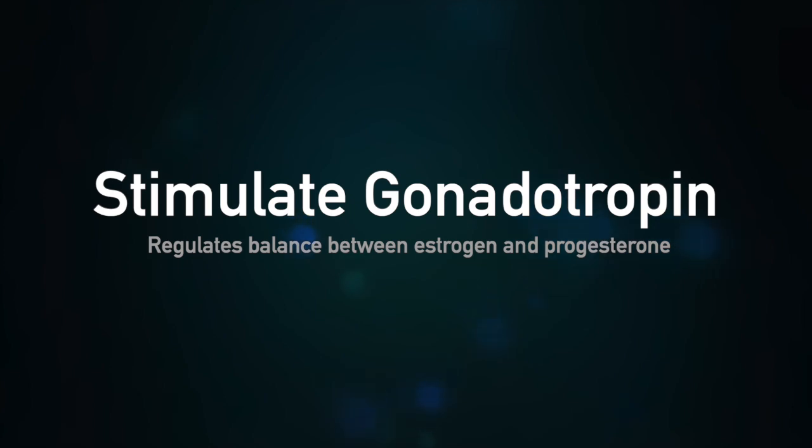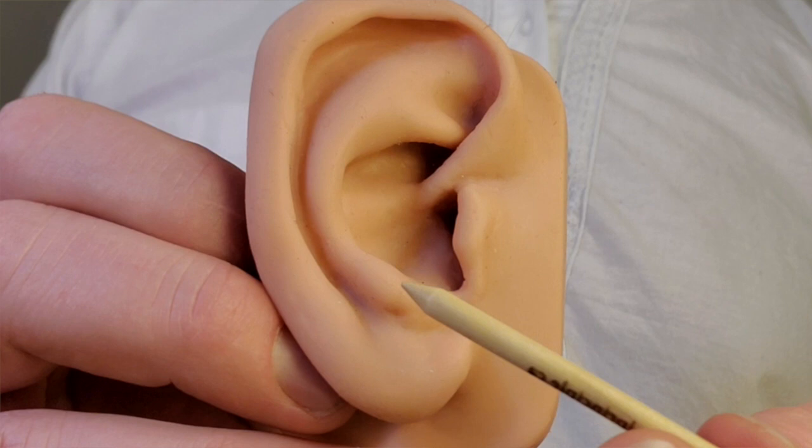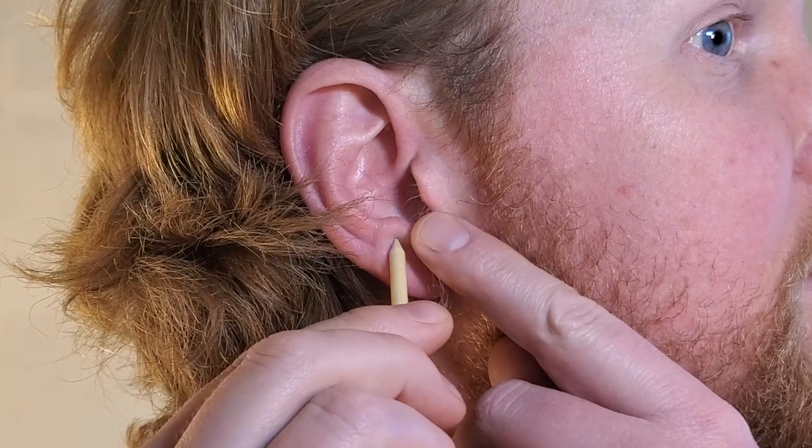Gonadotropin is really interesting. It actually is the hormone that regulates the balance between estrogen and progesterone. If you have any menstrual issues, or going through menopause, anything of that nature, the gonadotropin point is really, really good for that. And in this case, it could be a real key to unlocking your migraine or headache symptoms. We're going to look on this bump called the antitragus. We're going to find a point right about here.